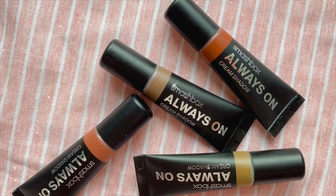So I thought it'd be fun to include some one and done shades in this video as well. So I have 3 here. I first want to talk about the Smashbox Always On Cream Shadows. These are so simple to use, and you can use them in such a variety of ways. I like to use them all over my lid, or I can use them as bases as well, or even eyeliners. They just do it all.